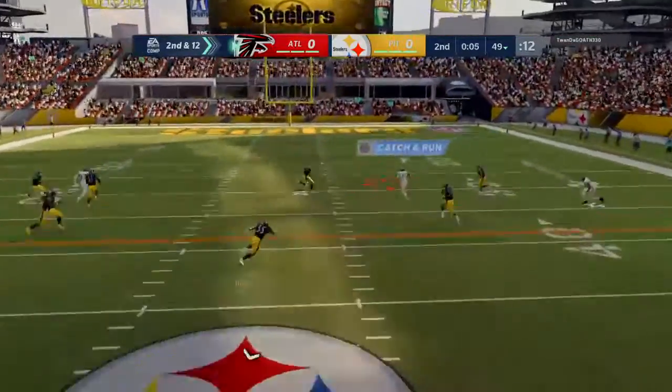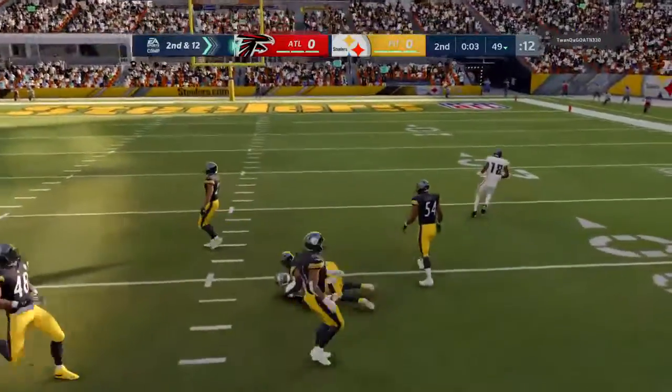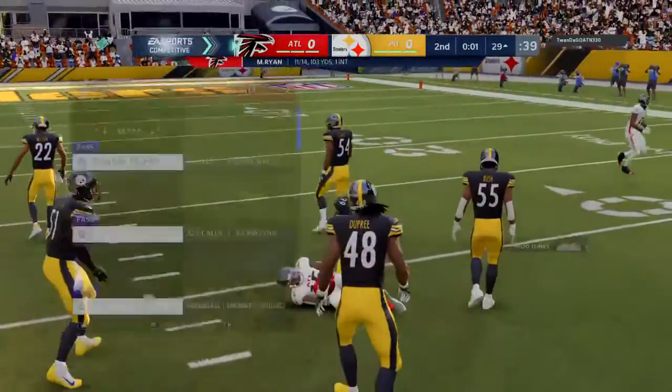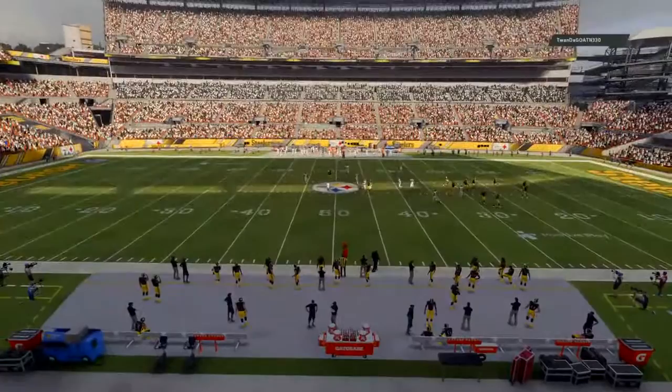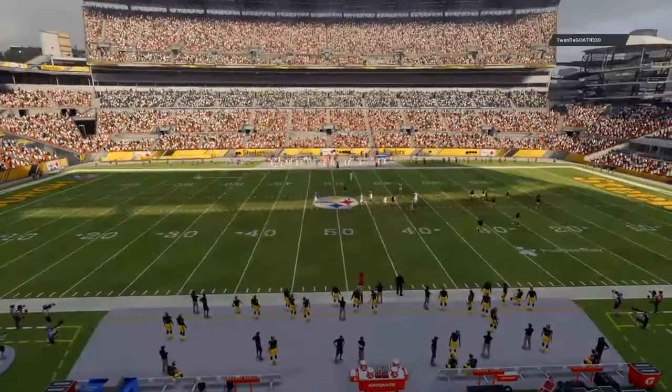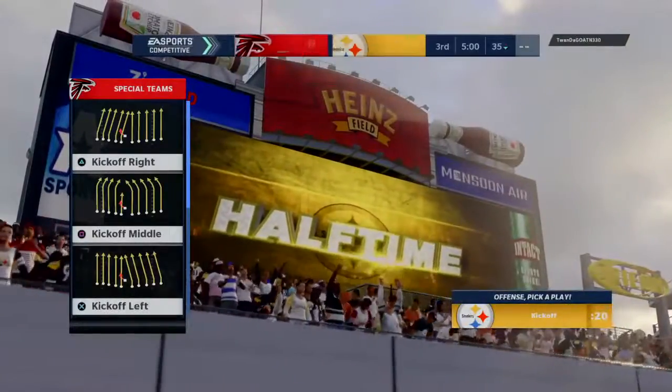From the gun, it's Ryan. This one finding the hands of Brandon Powell. And he'll go down, but not before getting this inside the 30. First half in the books. You're watching the NFL on EA Sports.